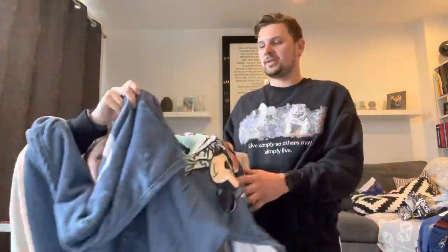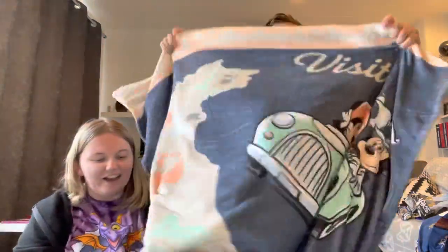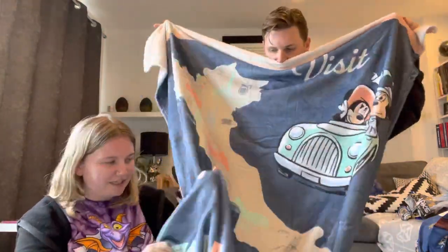I'm really pleased. While we're both here, if we do the blanket, if you want to lean over and reach it. Now, blankets are Chelsea's kryptonite, so. Yeah, I love a good blanket. I knew that I was going to buy a blanket on this trip. I just didn't know which one.